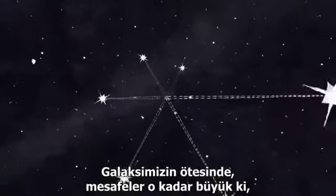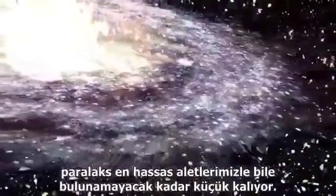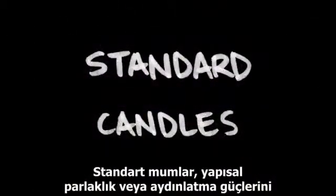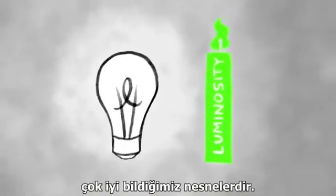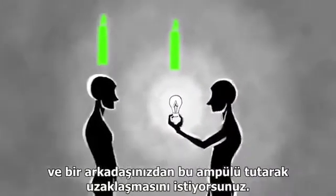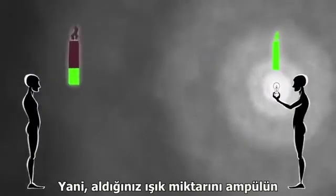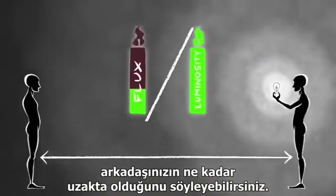Beyond our own galaxy, the distances are so great that the parallax is too small to detect, with even our most sensitive instruments. So at this point, we have to rely on a different method, using indicators we call standard candles. Standard candles are objects whose intrinsic brightness or luminosity we know really well. For example, if you know how bright your light bulb is, and you ask your friend to hold the light bulb and walk away from you, you know that the amount of light you receive from your friend will decrease by the distance squared. So by comparing the amount of light you receive to the intrinsic brightness of the light bulb, you can then tell how far away your friend is.